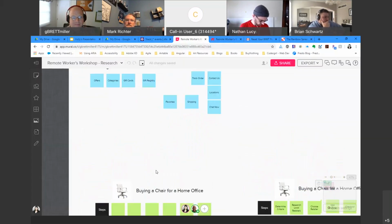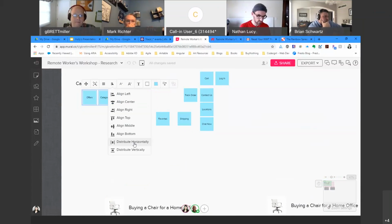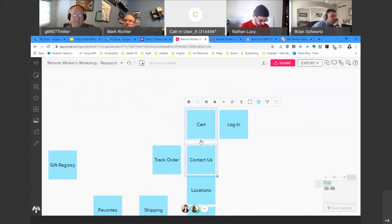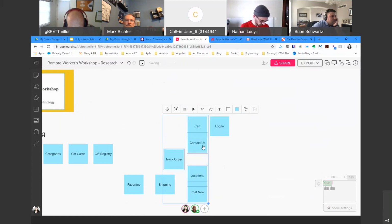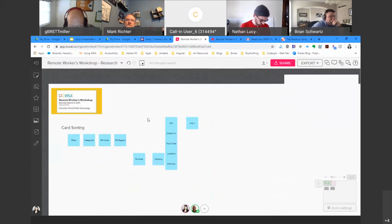The other thing I wanted to show, for those who aren't familiar with Mural on a PC: if you hit Shift and then drag a box around here, you can click this button and distribute horizontally, and it makes them all cute and even. You can do the same thing vertically. You can either control click to select them, which I find more annoying. I just like to shift and draw a box. So shift and draw the box, and then you can distribute vertically. Oops. Or how about horizontally? Nope. Align center. There we go. So you have some options for how you can do alignment.